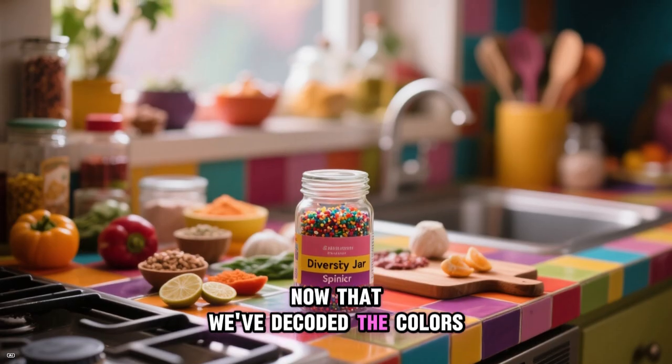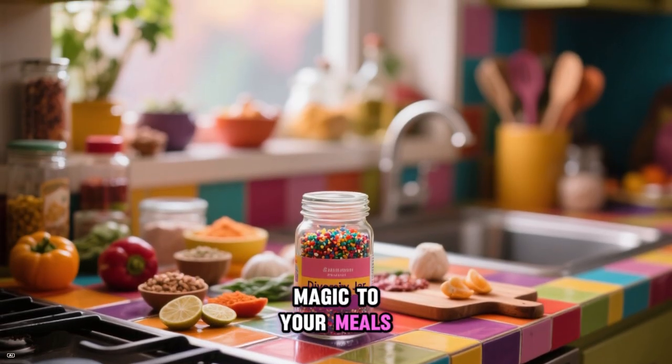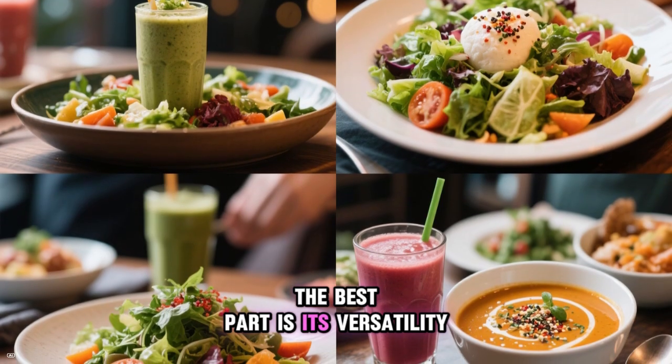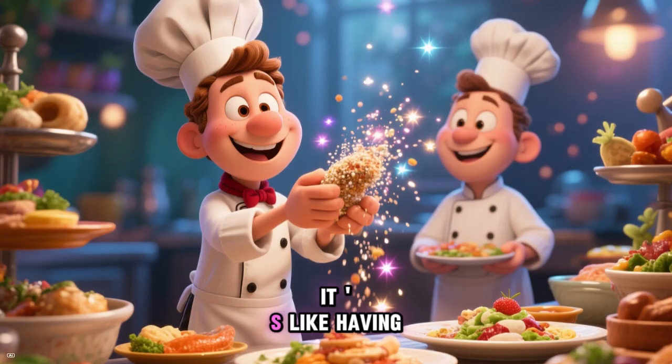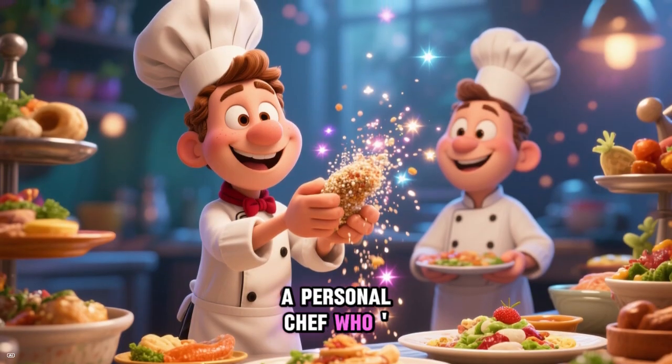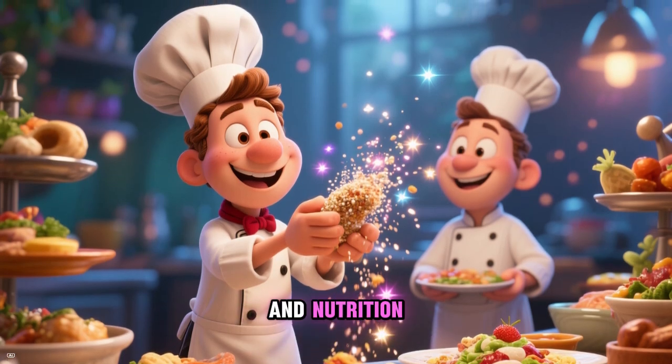Now that we've decoded the colors, let's see how this magical sprinkle can add a dash of magic to your meals. The best part is its versatility. You can use it in so many different ways. It's like having a personal chef who's always ready to elevate your dishes with a sprinkle of flavor and nutrition.